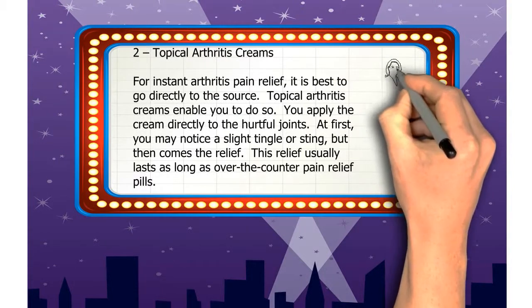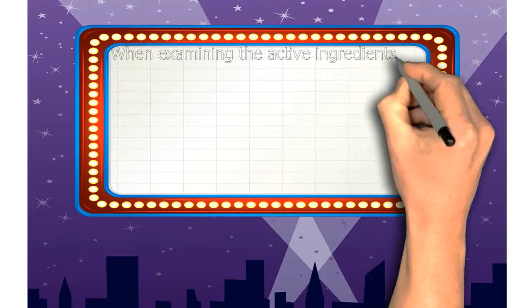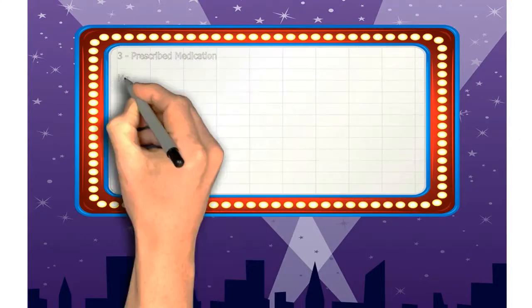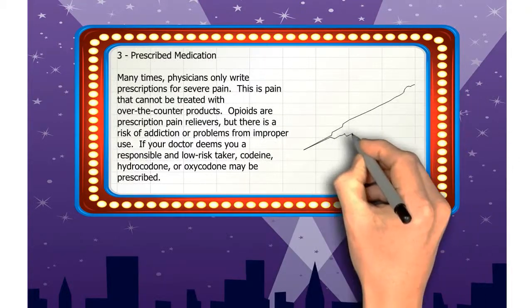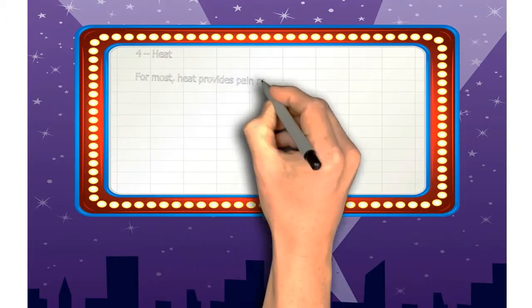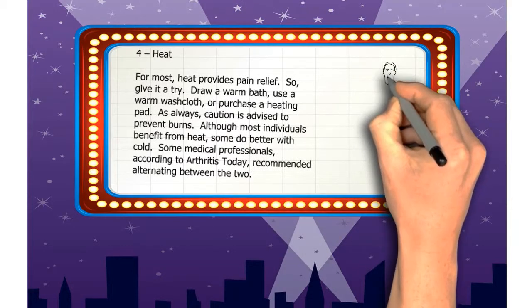1. Over-the-counter pain relievers. For osteoarthritis, most professionals recommend Tylenol or acetaminophen. With that said, there are many over-the-counter pain relievers available. Choose a brand that you can afford and one that provides you with relief. For example, if Aleve has worked to stop headache pain, try it for arthritis relief. You already know the formula works.